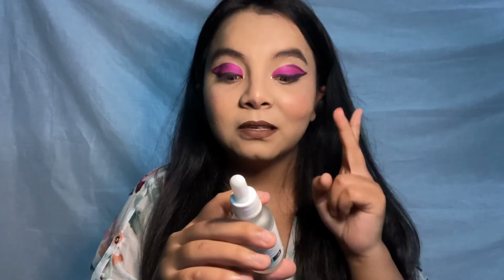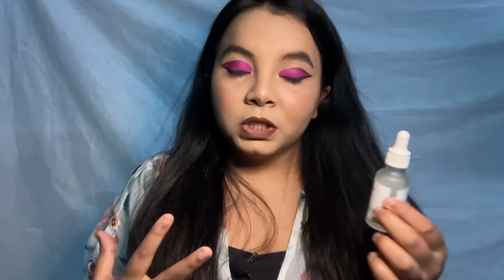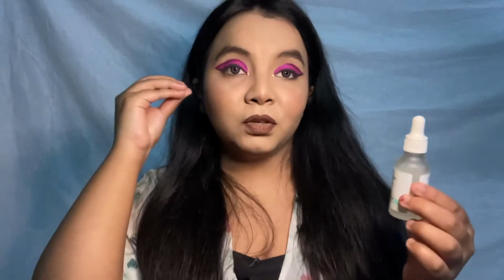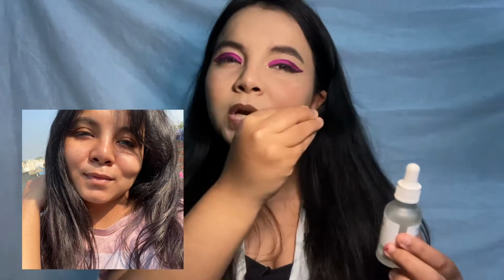Third best part. Okay, so now it says that it hydrates, repairs and soothes the skin. Okay, let me tell you. I am an oily skin type person, and what I felt was that it really hydrates. It has really improved the texture of my skin. You know, my skin felt so clear.